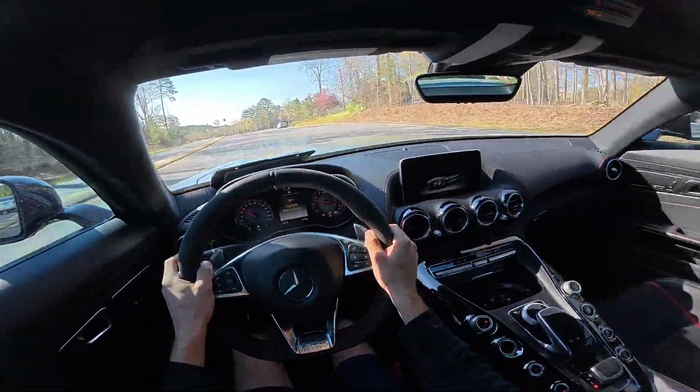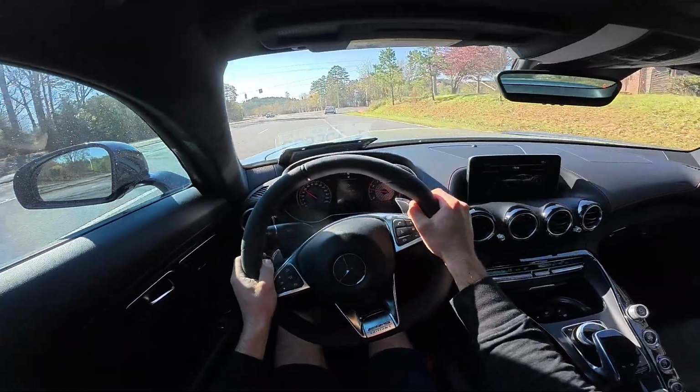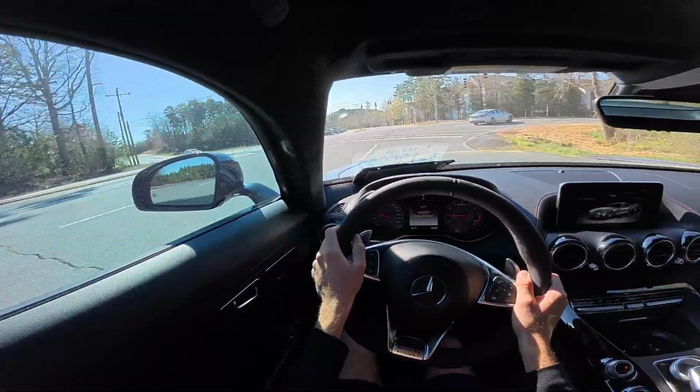But I think that is going to wrap it up for the Mercedes Benz AMG GTS Edition 1.